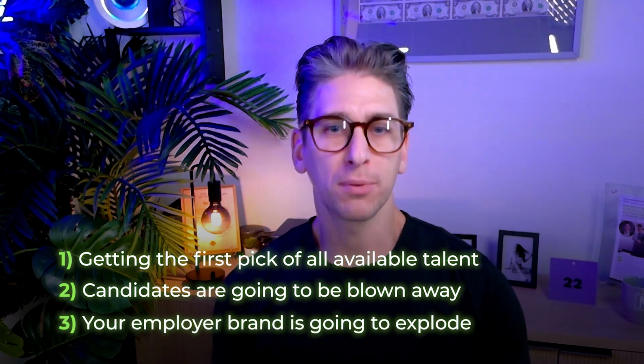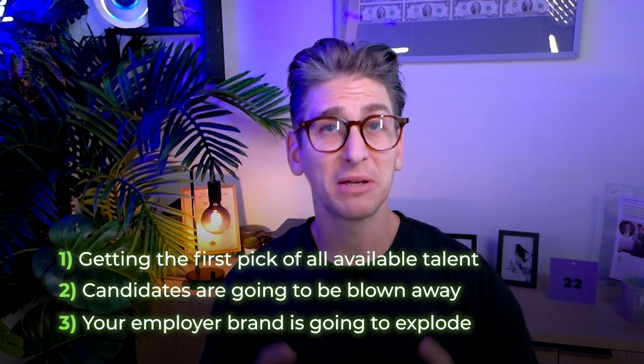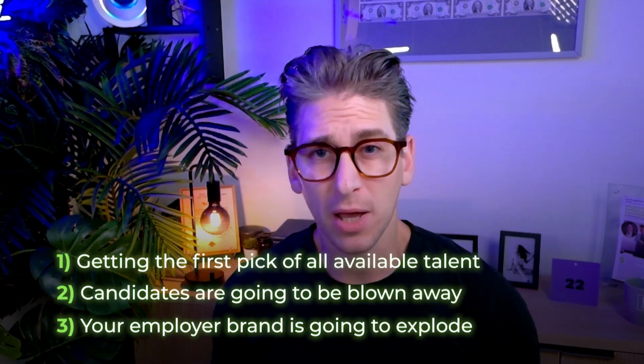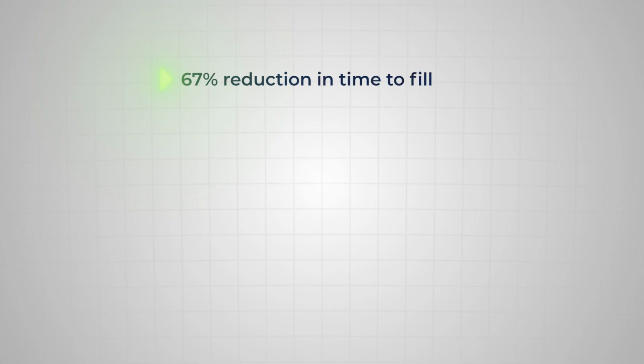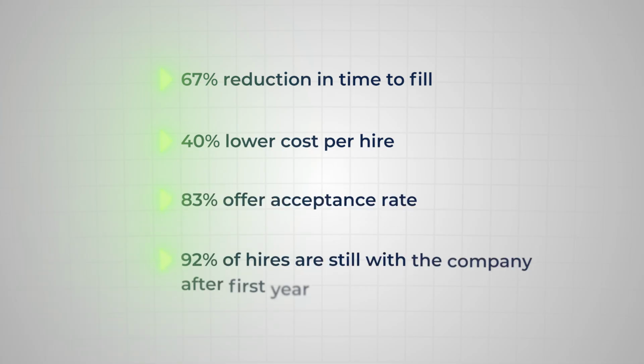And third, your employer brand is going to explode. Candidates talk, and they made a decision within a week. Man, that will spread so fast, it'll blow your mind. Our clients who are using this framework are seeing 67% reduction in time to fill, 40% lower cost per hire, 83% offer acceptance rate, and 92% of hires are still with the company after their first year.